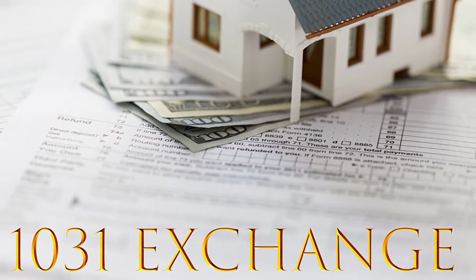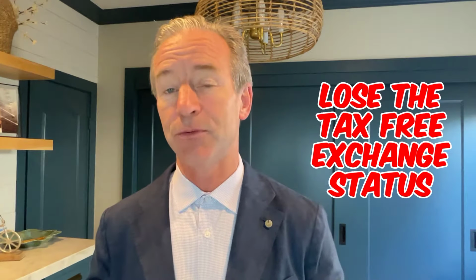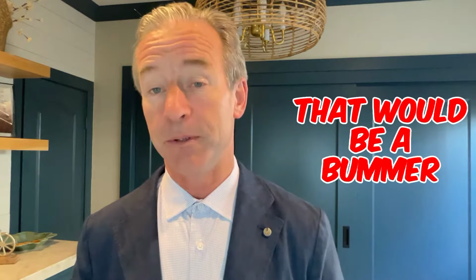Now, lastly, it's best to use a qualified 1031 exchange intermediary company to facilitate the transfer of your funds to the next purchase, because if the proceeds of the sale are deposited into your account, then it becomes a taxable event and you'll actually lose the tax-free exchange status. That would be a bummer.